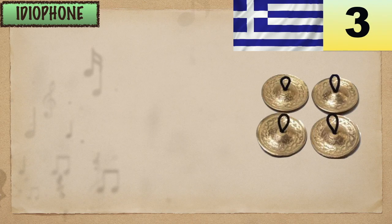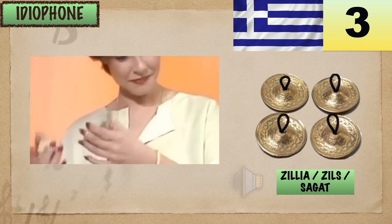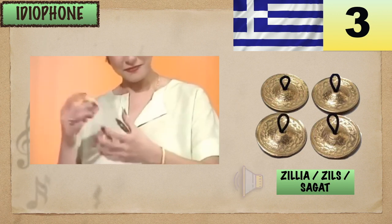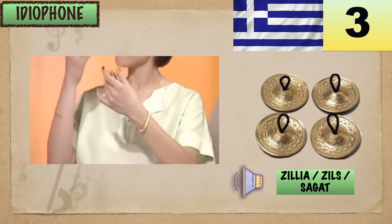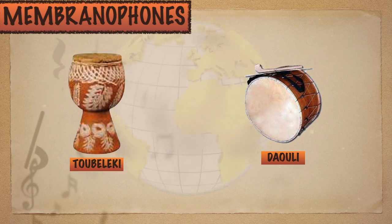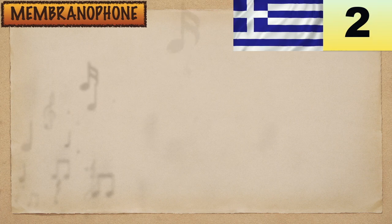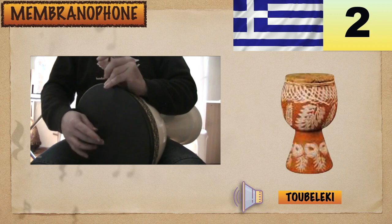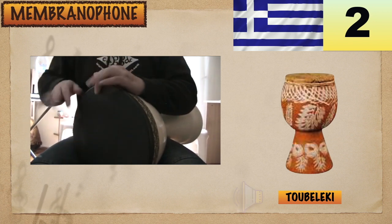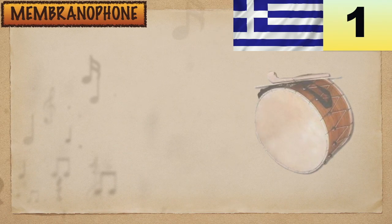Zilia, zils, or sagat. Membranophones. Tubulaki. The Woolly.